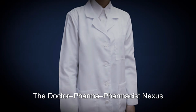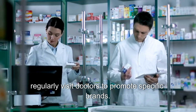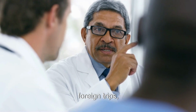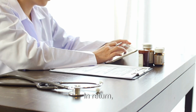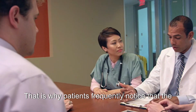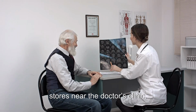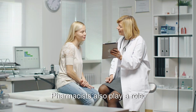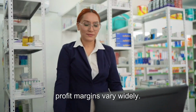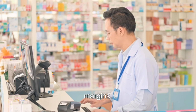The doctor pharma pharmacist nexus. Medical representatives or MRs regularly visit doctors to promote specific brands. In many cases, incentives are offered: commissions, gifts, foreign trips, and other benefits. In return, doctors often prescribe medicines from specific companies. That is why patients frequently notice that the prescribed medicines are available only at medical stores near the doctor's clinic. Pharmacists also play a role. Even when two medicines contain the same salt, profit margins vary widely. Naturally, pharmacists tend to sell medicines that offer higher margins.